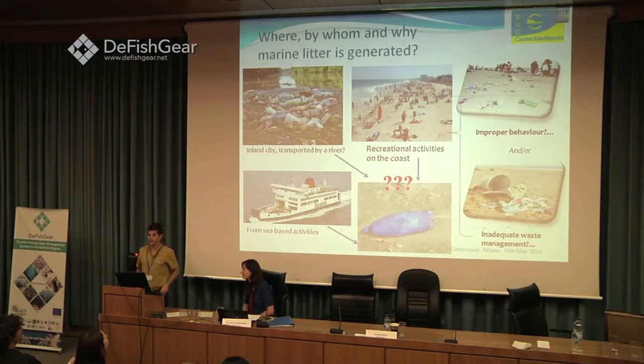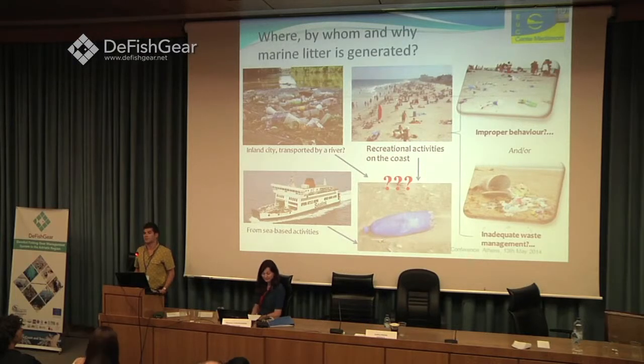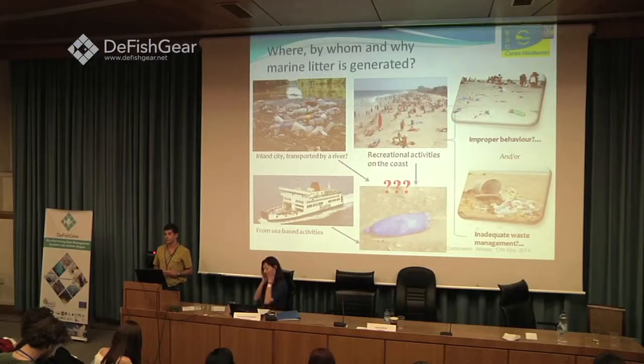Now, the issue of identifying the sources of marine litter. For some items, like fishing nets, it's very clear they come from fisheries. But there are other items that can be found very often on the coastline and in the sea, for example, a plastic bottle, and the source for this item is not clear. Very often it's connected to recreation and tourism, but it could also come from inland through rivers or streams, or it could originate in the sea, from shipping, for example. Another issue is why this bottle is there: is it due to improper behavior of beach users, or because of loopholes in the waste management, for example, a bin that falls on the beach because of the wind? This is very important to take into account in order to elaborate management measures to reduce marine litter.